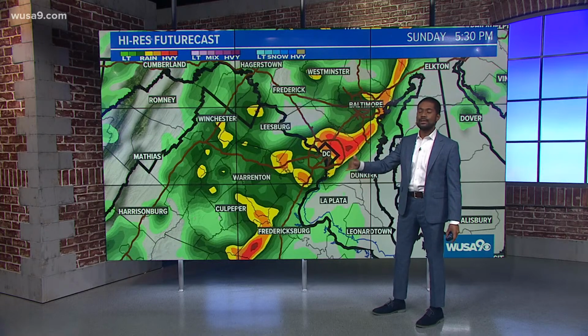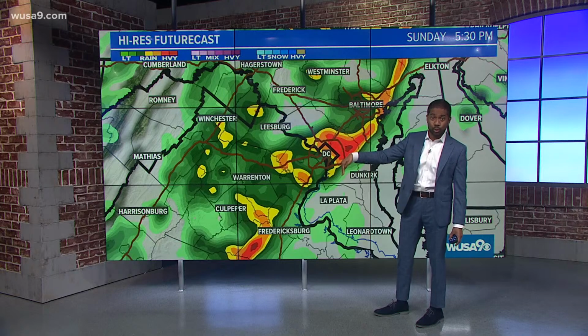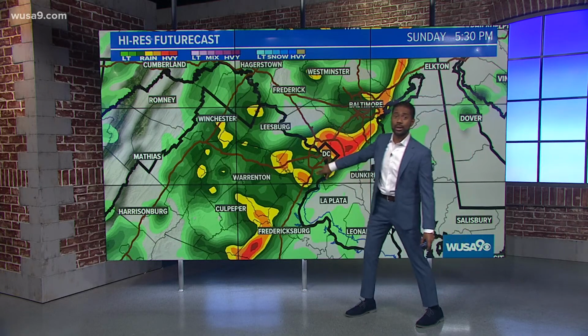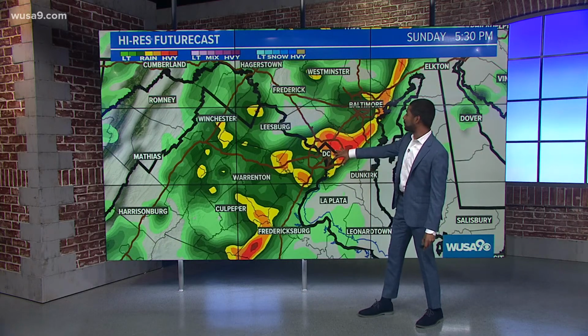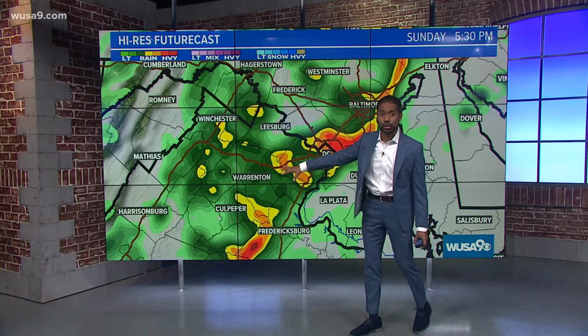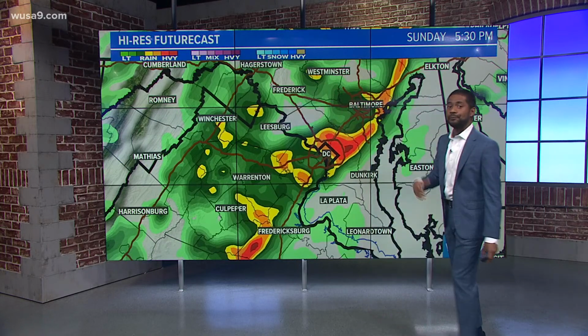We'll have those gusty winds, 40, 50, 60 mile per hour winds are possible. In addition to that, the tornado threat is there. It's a low-end threat, but it is there. And a tornado would move very quickly through this environment, 50, 55 mile per hour speeds with these tornadoes. That's not the wind speed. That's the speed of the tornado itself. That's what we were seeing up there in Frederick County.